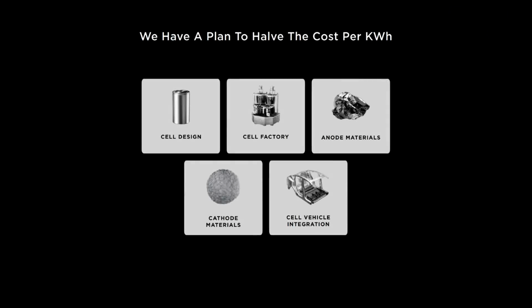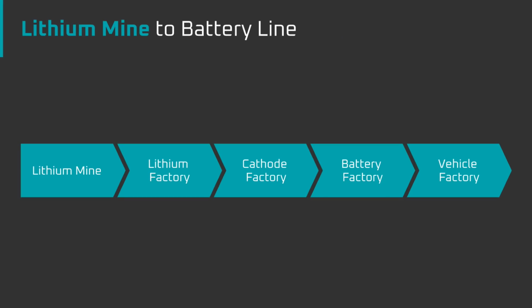Let's get back to the series finale. Tesla assembled their presentation in a slightly haphazard way. For this video, I'm going to reorganize it in a way that makes sense to me. We're going to work from the beginning of the life cycle at the mine and work our way to a finished vehicle. On screen is a high-level overview from mine to vehicle.